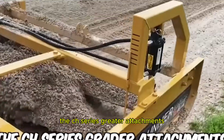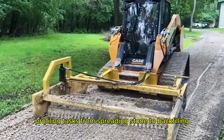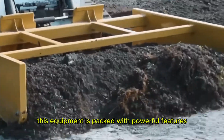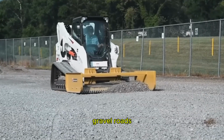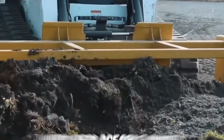The CH series grader attachments are the ideal tool for the most demanding profiling tasks, from spreading stone to backfilling, and precision profiling of landscape projects, as well as maintaining access roads. This equipment is packed with powerful features that make it a great solution for well-maintained gravel roads. Features include a dual blade configuration and side panels with replaceable shoes.